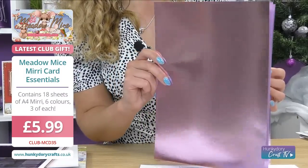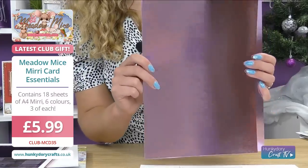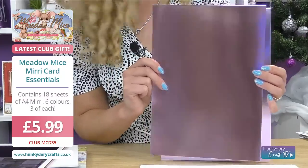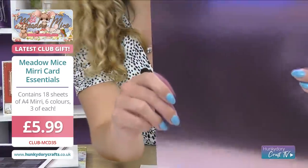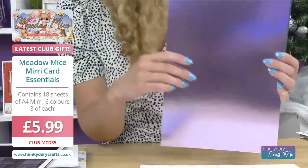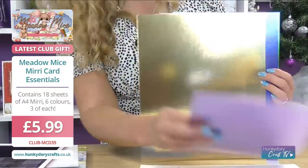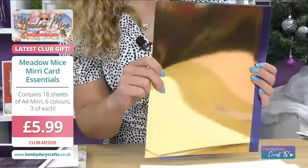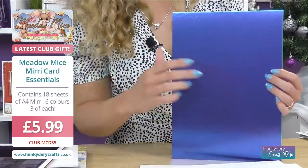So you're getting a really nice mixture in here that's going to go perfectly with, perhaps, you want to do your little books in a different colour. Or anything like that. This one as well, it's just such good value. It's 18 great sheets for $5.99, even if you're not using it with this collection. Oh, definitely, you're just building up your stash. It's just such fantastic value. It's always worth grabbing these essentials when we've got them on deals like this.